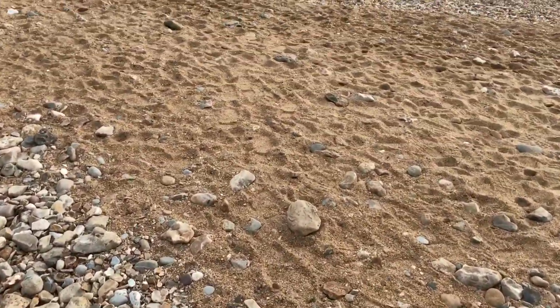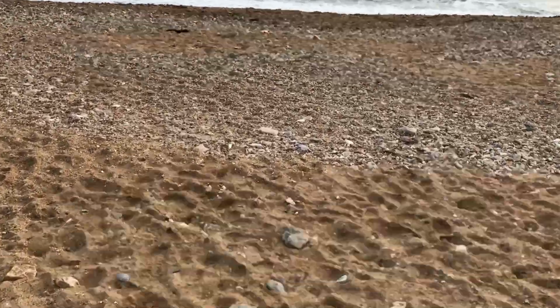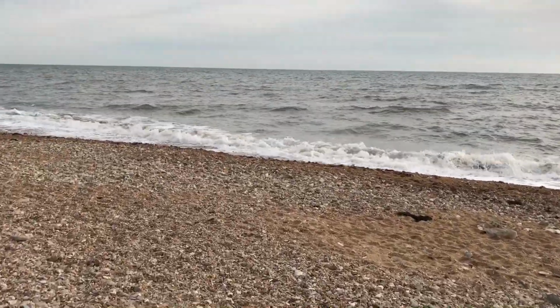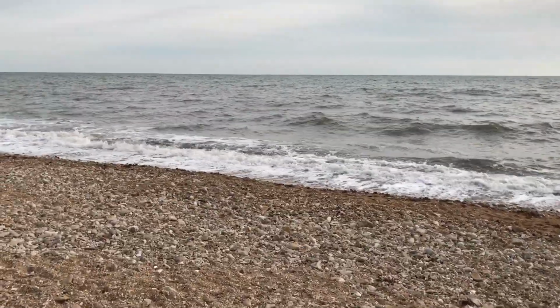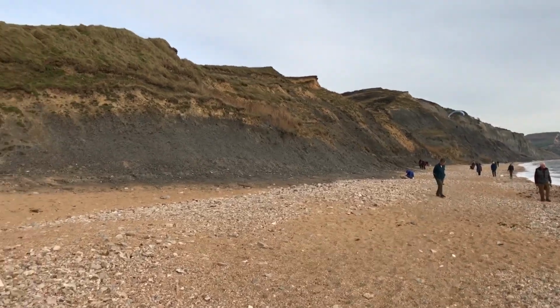So these are the pebbles on the beach, and as you can see, maybe not, I might show you some later on, there are a lot of pebbles with bits missing that have been hacked to pieces. So there's the sea, and here we have the famous cliffs.